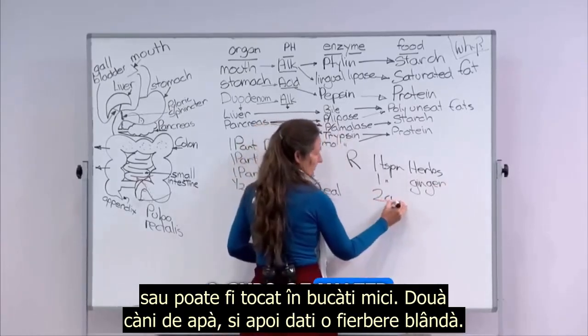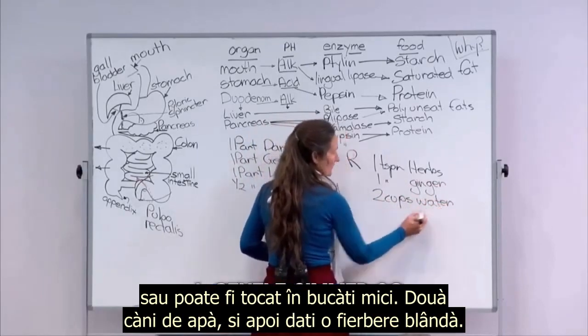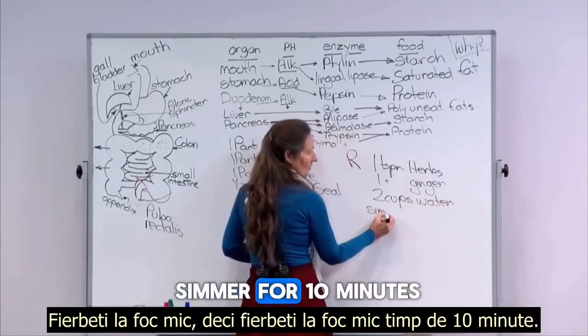2 cups of water. And then that is a gentle simmer. So simmer for 10 minutes.